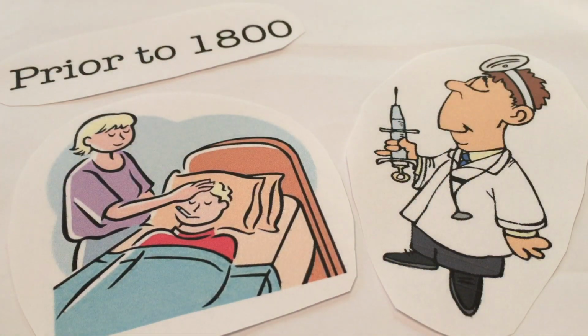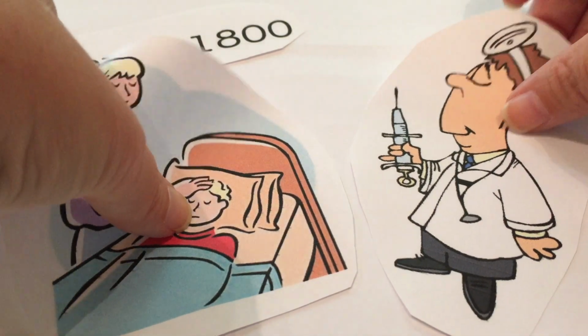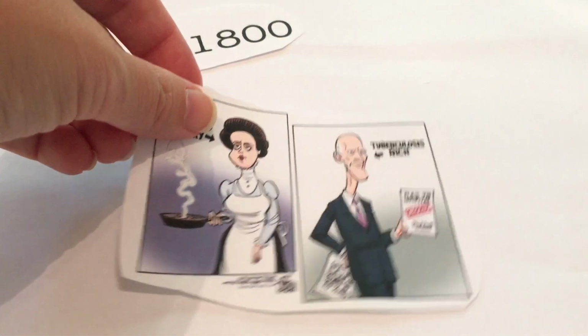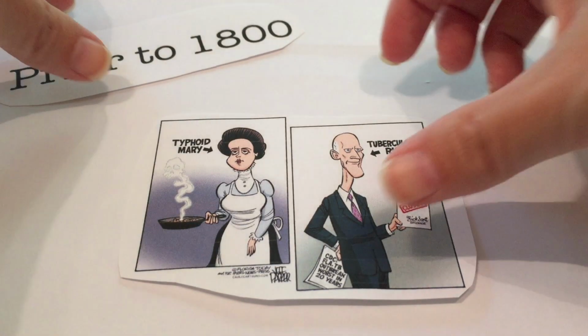Doctors were not consistently trained at that time and were often very spread out, which resulted in the outbreak of many epidemics. The government took on the responsibility of establishing public medicine to help avoid and treat these epidemics.